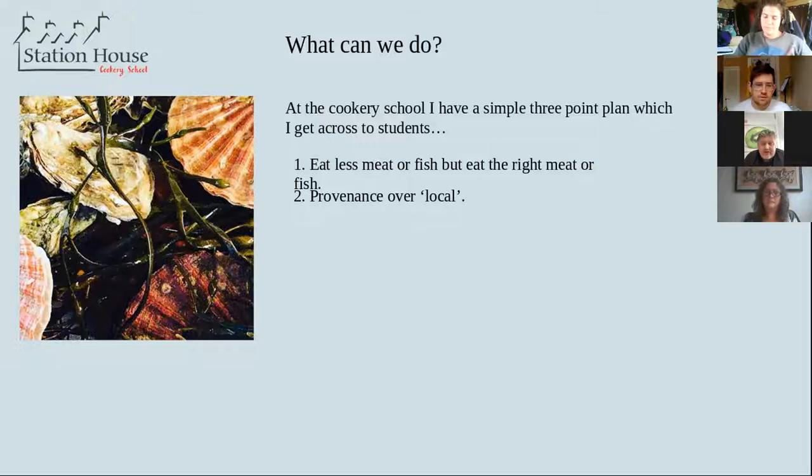And one of the problems with those kinds of terms is that the word local, in my experience, has lost all kind of semantic power that it used to have. Whenever you see somebody walking by with a Tesco supermarket bag saying we love shopping locally, you kind of know that that has really lost any impact. And so I actually don't use the term local in a positive way at the school. And I get people to think about provenance instead.